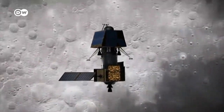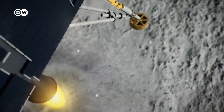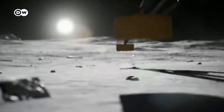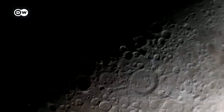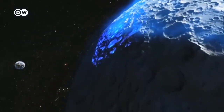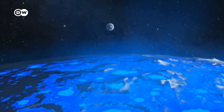When the landing robot Vikram separates from the craft, the most exciting phase begins. India's first soft landing on the moon. The selected landing site is about 600 kilometers from the lunar south pole, a region of craters on the dark side of the moon. The blue markings here show frozen ice in craters, as spotted by satellites. Given the high plateau, the landing robot should touch down gently amid ancient rocks.